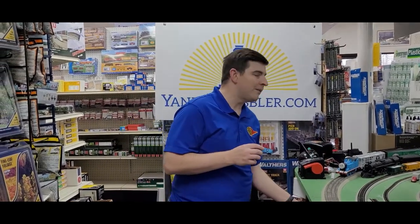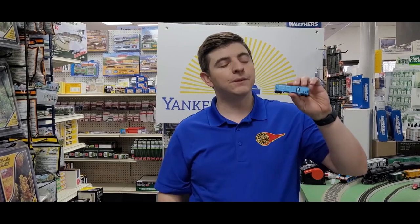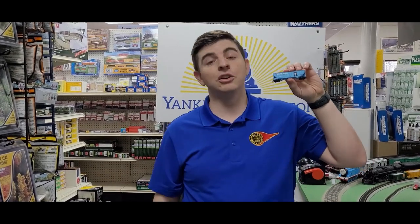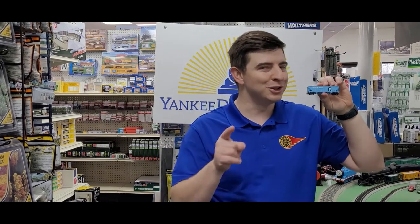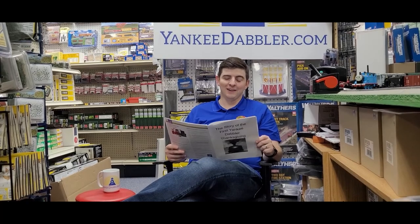And they have a lot of weight to them too, so they're not going to be falling off of your rails. Now, the retail value for this 4-pack is $129.95, but we're selling them here at Yankee Dabbler for $103.96, roughly $25 a car, and that is a great deal to get on a tremendous item made by a tremendous company. Hopefully they'll find a way on your tremendous layout. So come on board and get them. Love those Rock Island cars.